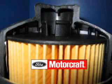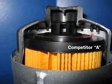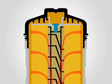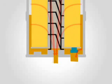A small difference in size and form might not seem like much until you take a closer look. As you can see, the MotorCraft filter is designed so the end cap properly fits in the oil filter screw cap. But this competitor's filter fits in the housing loosely, with a large gap between the filter and cap. This design restricts the oil flow to the bypass valve, which can potentially damage the engine. This could allow the filter to lift during operation, allowing the drain valve to open, leading to unwanted filter bypass and oil drain back when the engine is not running.